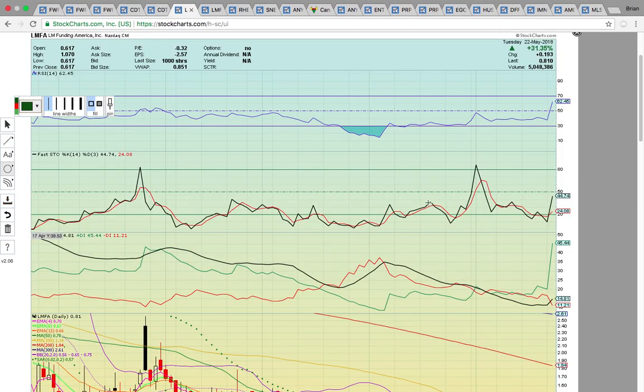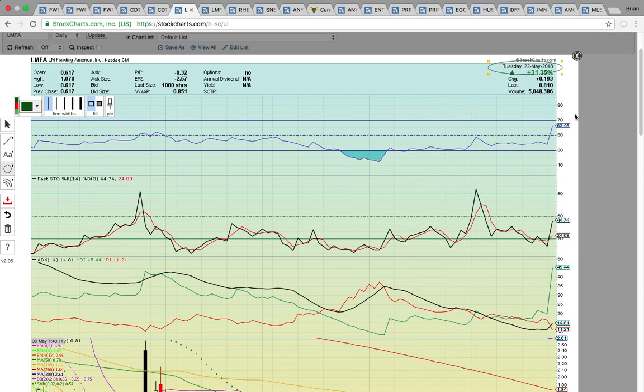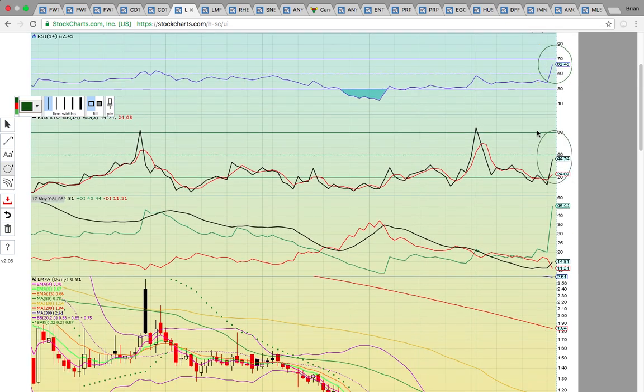Okay, let's look at LMFA, closed up 31% today. Yeah, this stock made a really nice move. It's another one of those long upper wick candle deals. So yeah, it was another thinly traded stock that had some volume come in. If you look here, it closed at 62 with RSI. Fasto is trying to heat up.